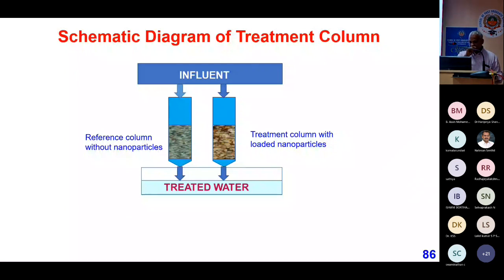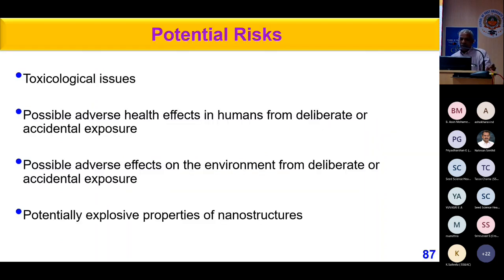So we have been using two columns. One is the reference column. Another, we take sand and remove all the organic matter in the sand, and then we coat that sand with nanoparticles. And we use that as a treatment column. And we have been comparing with the reference or standard column.